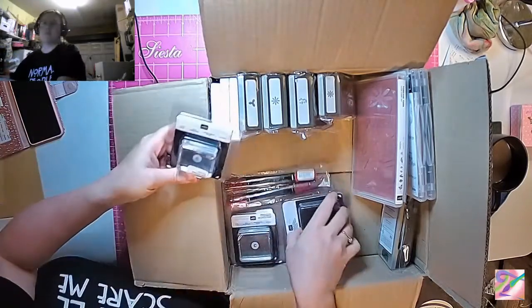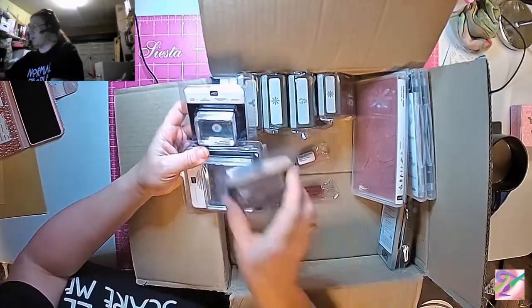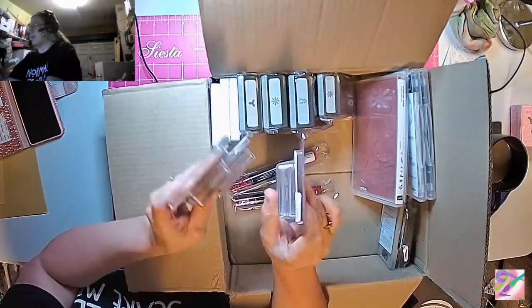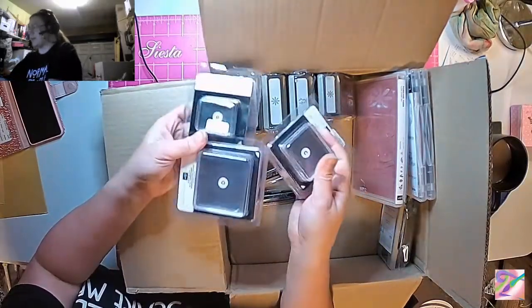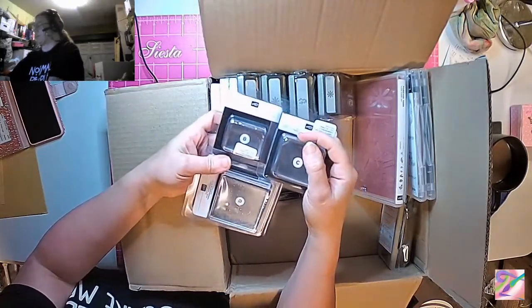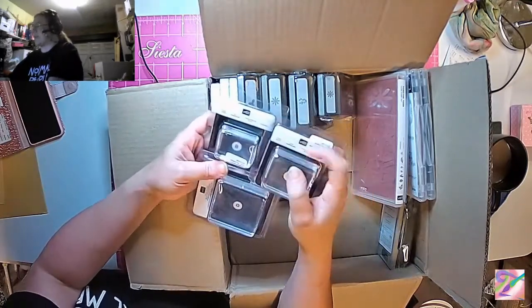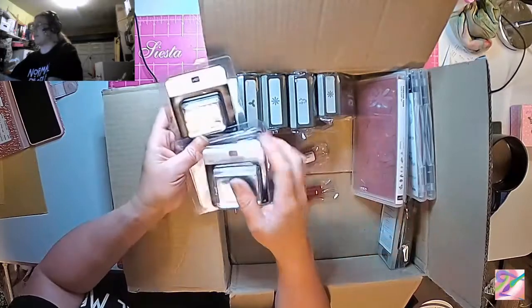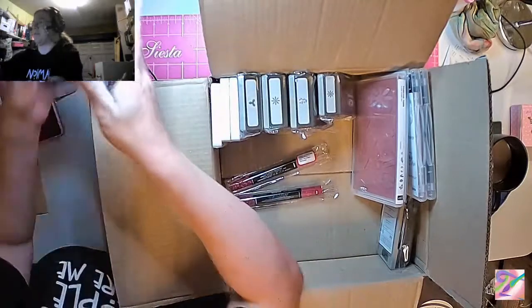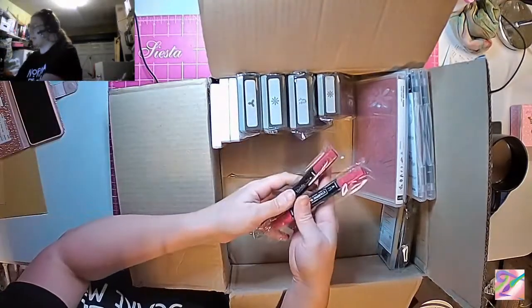Firstly, stamp blocks. I am now of the view that you can never have too many stamp blocks, and these are nice and thick. I've got C, B and D, and with any luck I should stop getting inky fingers. I'm going to have a play with those later. They'll be good.